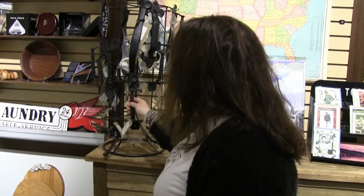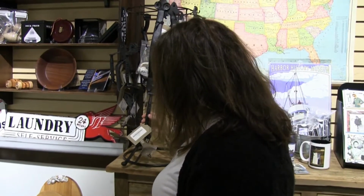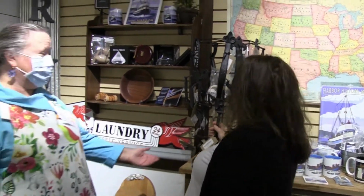Yeah. All right, let's look at this beautiful, this ironwork. Yep. Yeah, it's cast iron. Yeah.